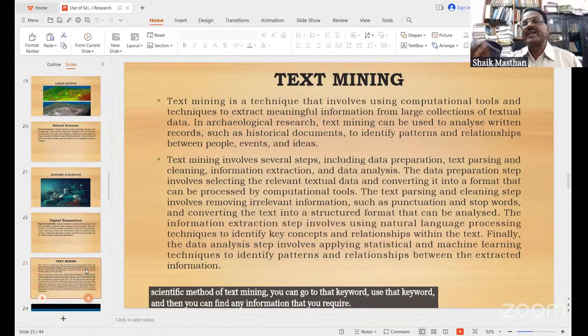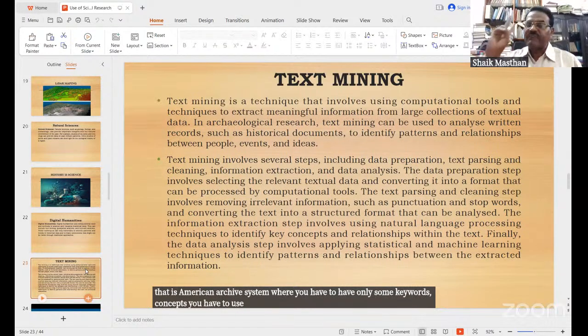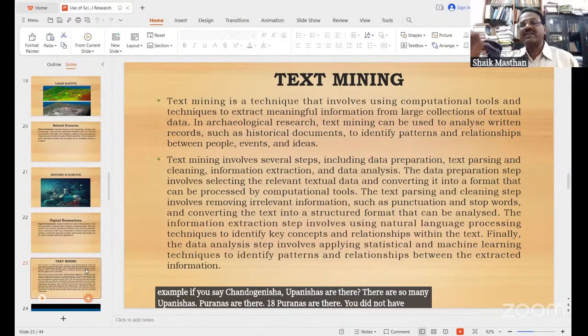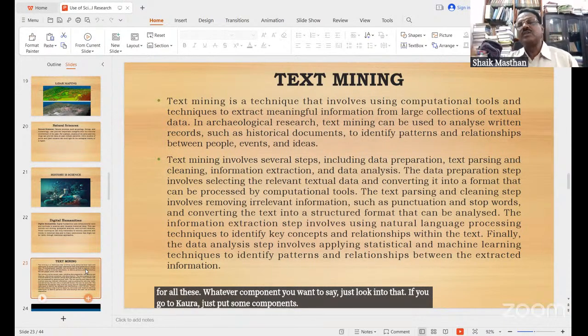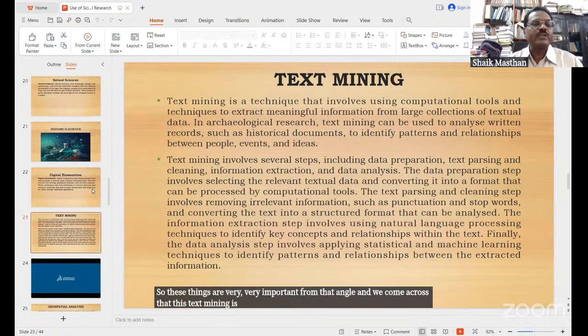Even today, as I told you in my earlier presentation, just go to archives.co.in, the American archive system, where you only have to use some keywords and concepts. For example, if you say Chandogya Upanishad, there are so many Upanishads, and 18 Puranas are there. You do not have to search through all these. Whatever component you want, just look into that. If you go to Kautilya Arthashastra, just put in some components and it shows the pages that are displayed. So these things are very important from that angle, and we come across that text mining is a very significant one, making us realize all the information that is required.